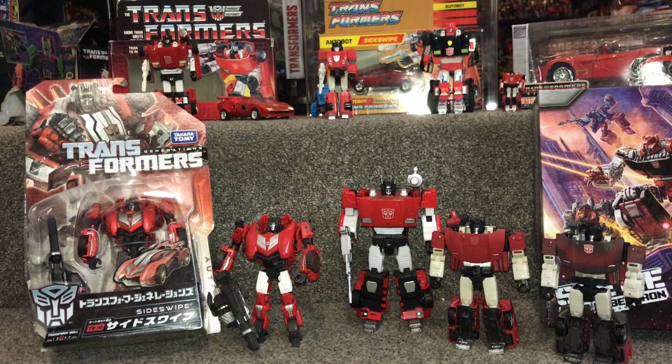Obviously we like doing the figures where I show you them in all the modes, but I think this is just taking it to the next level. But while we're discussing that, this isn't every single Sideswipe figure that has been released by Hasbro or Takara to date. These are the ones that I do have, and again, I know there are others, but these are the ones that I've got. And also, a disclaimer: it doesn't include the movie version. So none of the Bayverse figures unfortunately are here.